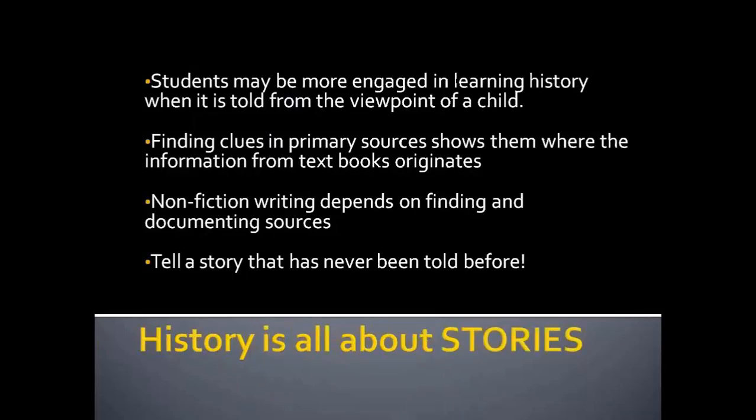I've found that students can be more engaged in learning the history when it's told from the viewpoint of the child. Can you remember when you first read a story like Johnny Tremain and suddenly all of that history became more real? Finding clues in primary sources really gives them an idea about how a history book is written. Where did that information come from? Nonfiction writing is so important, and it depends on finding and documenting those sources.